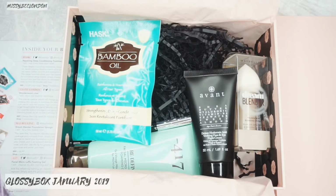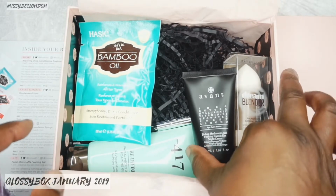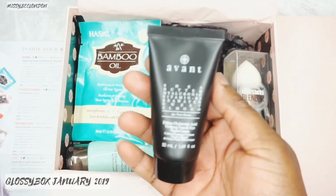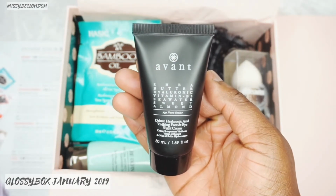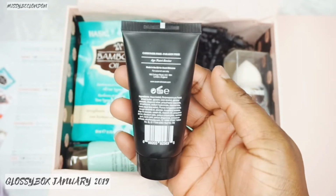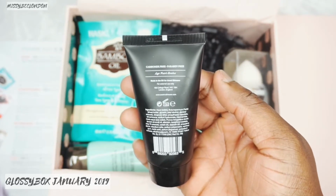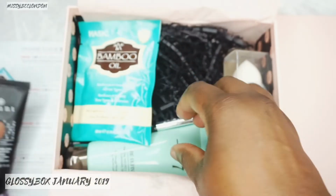The first item I will pick up will be the Antvard Skincare Deluxe Hydrochloric Acid Phytifying Face and Eye Night Cream. Retail price is £98. It is full size as well. Good tip, apply this cream on damp skin.